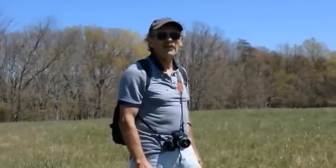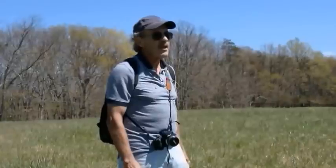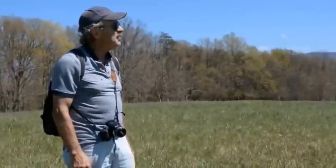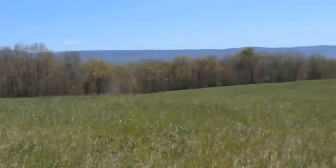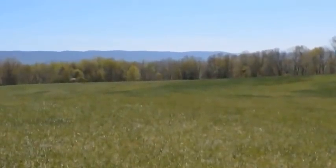We're on top of Ellison's Ridge now, in the middle of the large field we just started through a little while ago. And the view from here is 20, 30 miles in every direction. If you look into the far south of us, you will see Peter's Mountain and another location where a proposed pipeline is supposed to cross.